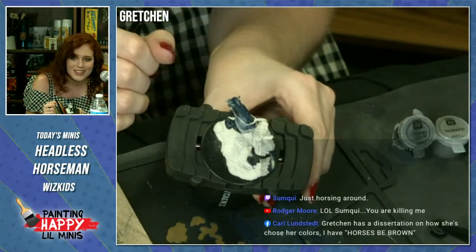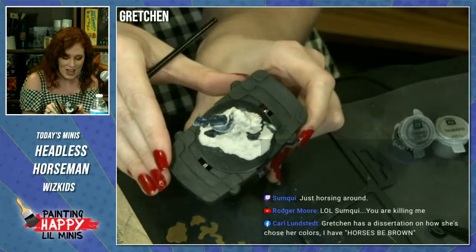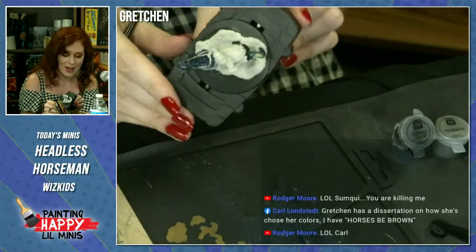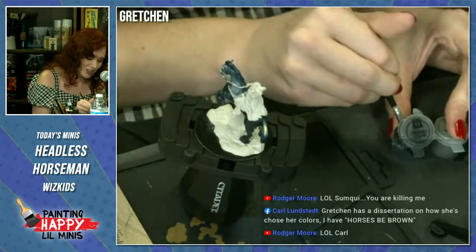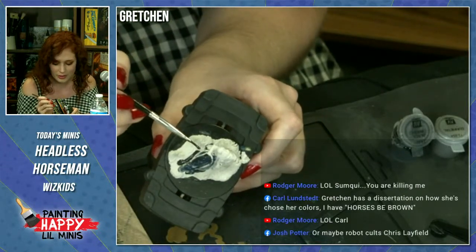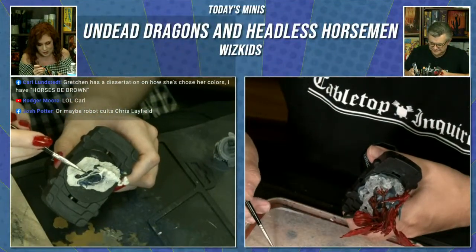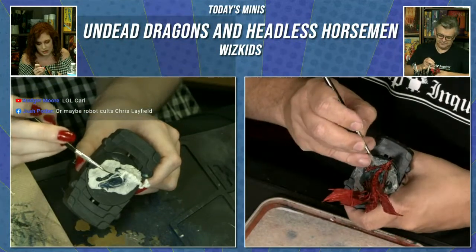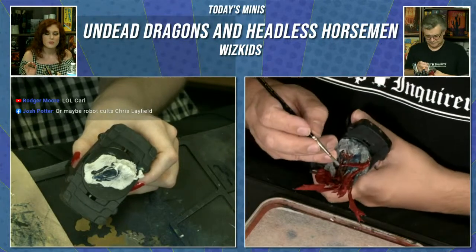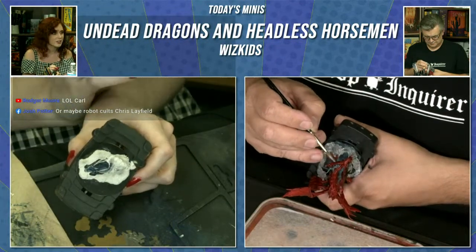Gretchen has a dissertation on how she's chosen her colors. I have horses be brown. As someone who worked as a stable hand for 10 years, I might have opinions on horse colorations. There is technically a color called blue on a horse. Fun fact, it's called a blue roan. And it is the same coloration, not the same genetic makeup that makes the coloration, but the same fur pattern that happens genetically as blue merles in, like, herding dogs.